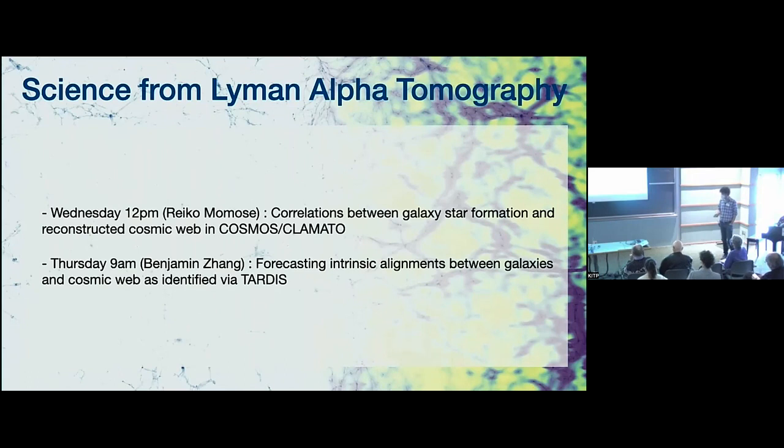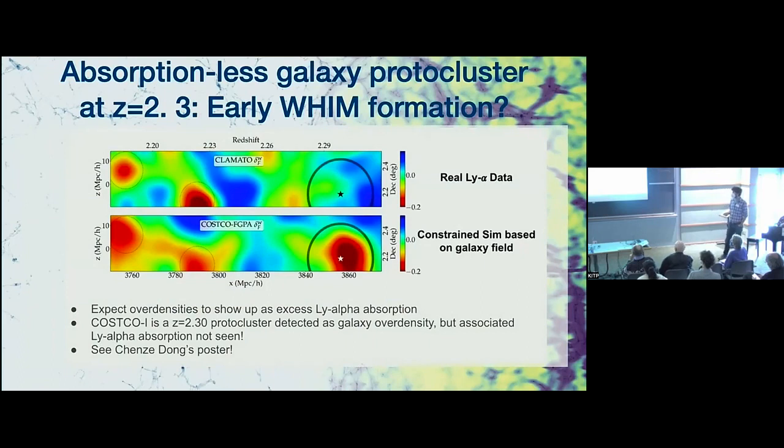hydrodynamical simulations. And another thing to highlight, which isn't a talk but is a poster to check out, is some work by Chenzhe Dong on looking at where this FGPA approximation really breaks down and where we need to expand our understanding of the IGM modeling. So here we have an example, the COSCO1 cluster. This is a cluster that was identified via the galaxy field with high significance. And then when we look at the IGM absorption, it doesn't really show up at all. This is an interesting example where perhaps there was some early heating of this cluster that resulted in a low neutral hydrogen fraction. If you're interested in hearing more about this, take a look at the poster.